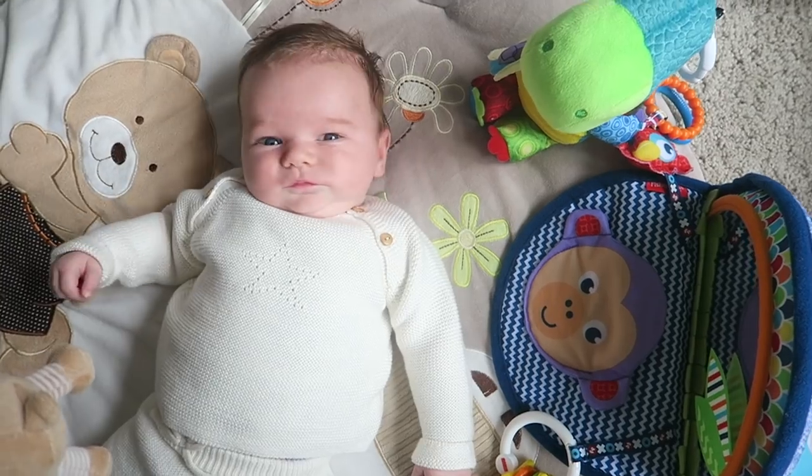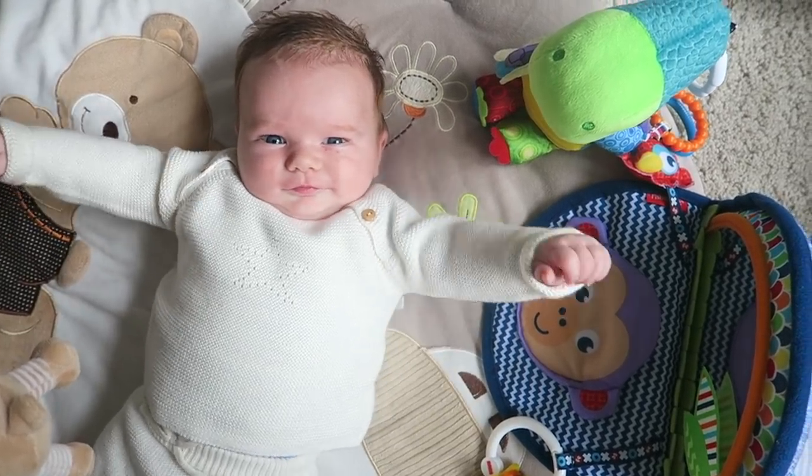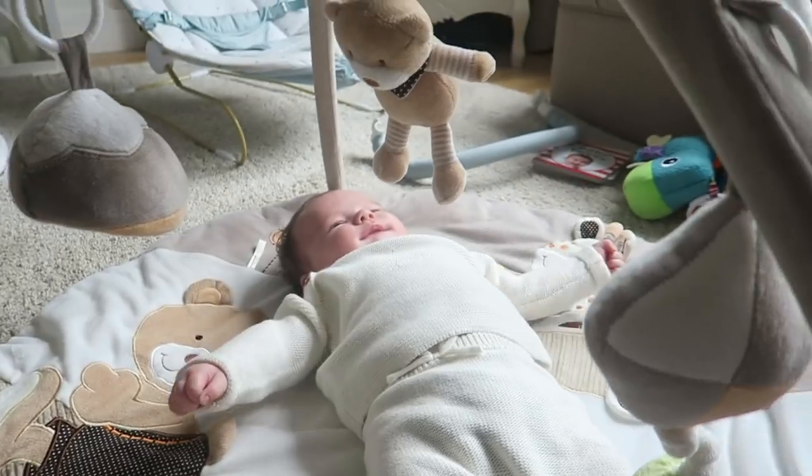And then finally is his playmat. We also got this one on Amazon, and I like it because you can just use it as the base, and we sometimes just put him on that, or like I said, we put that base in his swing because it's really soft and cosy. But you can also attach the poles to it to make the play gym top, so that we can attach different toys to it and he can see them.